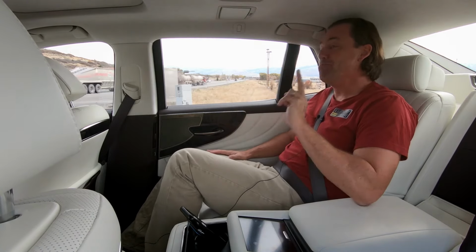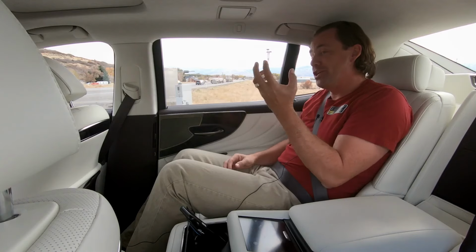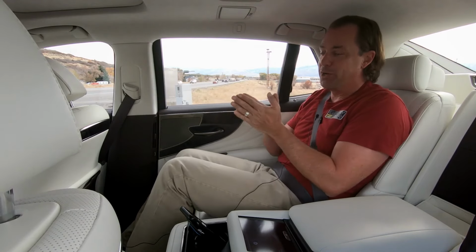This has two marginal transmissions. You would never buy a car with a 4-speed automatic. You just would never do that. You don't want to buy a car with a CVT. We've given you a CVT and a 4-speed automatic just so you can have both experiences in one car.